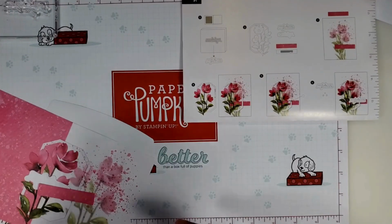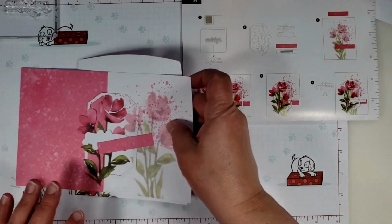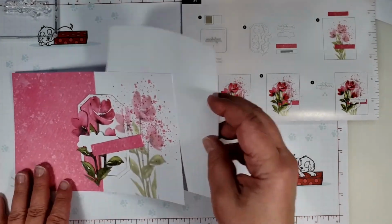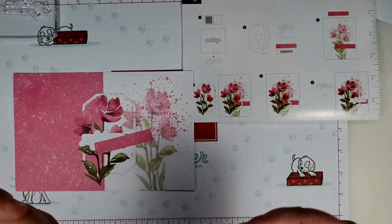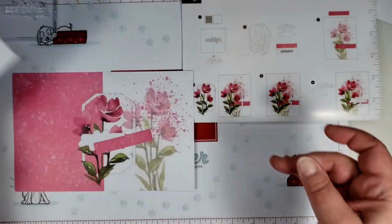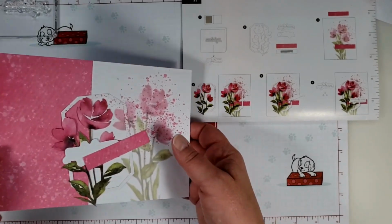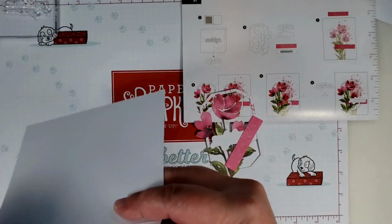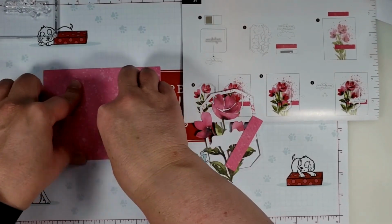Okay, so I have separated all the pieces that I need for each of the cards. So the first one we're going to be doing is this pink one. So here is the envelope for that one. So I'm just going to fold the flap on that. I'm going to set that aside. And then for my card pieces, I'm going to fold and burnish my card base.